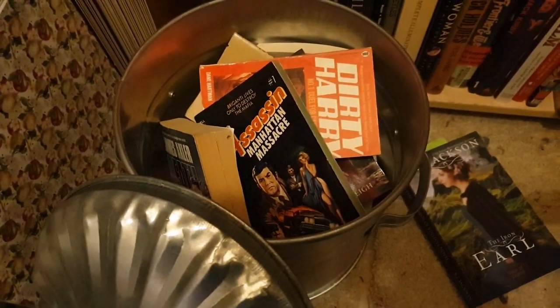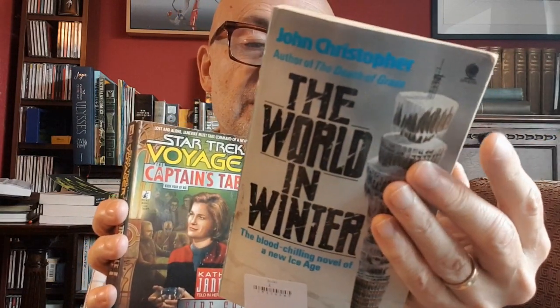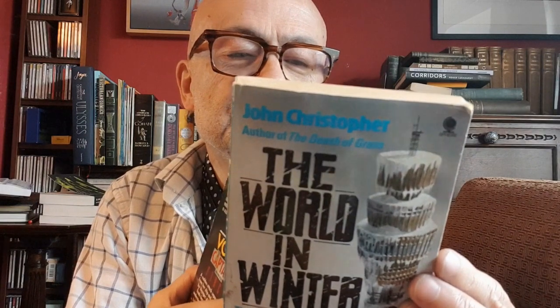And that was nearly it, though. On the way back to the bus, popped into a charity shop where books cost 2 for £1. So for my pound, I got a John Christopher science fiction novel, The World in Winter. I've not read much John Christopher. I think he's really good at these global disasters. So, yeah, good. A new Ice Age begins.